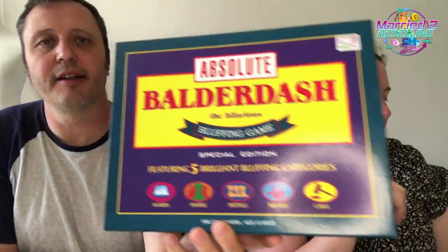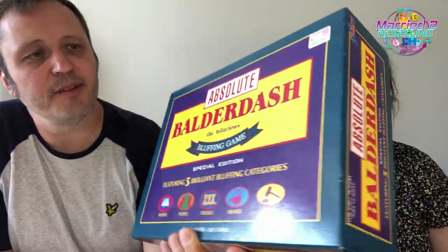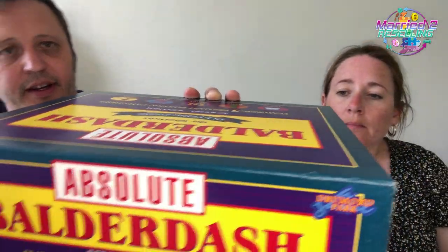Right, let me do this one. Bit of bread and butter, Boulder Dash. Always a winner, I say it every time. I pick it up a lot. This is £2.99 and it's in really, really lovely condition. In fact, the ring light is making it look more worn than it is, giving it white edges, but it's not, it's all really clean.